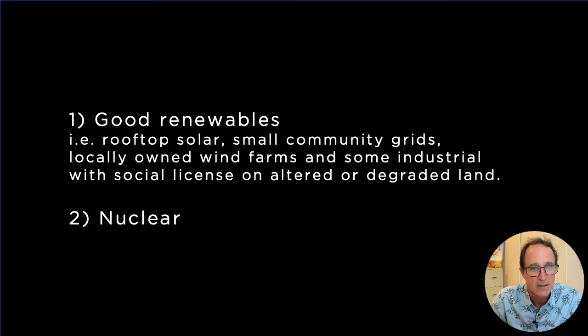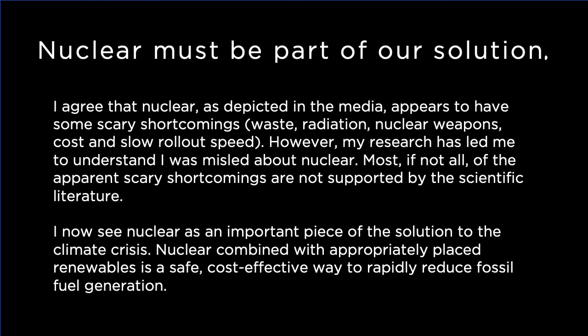And I was very against nuclear up until about 3 years ago. I've marched the streets against nuclear, but I've had to put all my ideology aside, look at the facts and the hard data, and nuclear is a no-brainer. It's inevitable basically for Australia to become net zero. You can't do it with renewables. Nuclear must be a part of our solution.